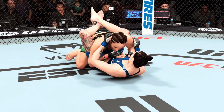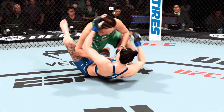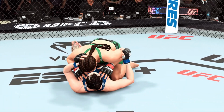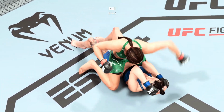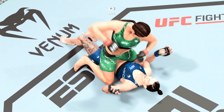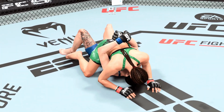O'Neal getting touched here repeatedly with these ground and pound strikes from the top. Referee's not gonna bail you out. And there you go, again, half guard. Oh, right into mount. She is so dominant from the top position. Nice slip by her there. She's avoided. Oh, these ground strikes are just brutal.